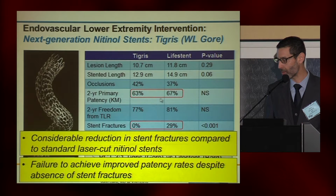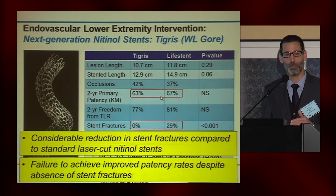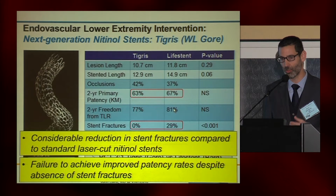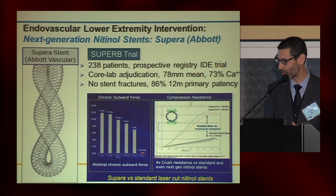Now, the real problem here, though, is that the reduction in stent fracture rate, or the obliteration of the stent fractures, did not unfortunately translate into improved primary patency rate. So I think that the failure to achieve improved primary patency despite the absence of stent fractures begs the question of where and when we're going to maybe decide to use this device, or how helpful this device could be. This has not been published yet. This has only been presented, so maybe there will be additional details on where this could be useful in certain settings.